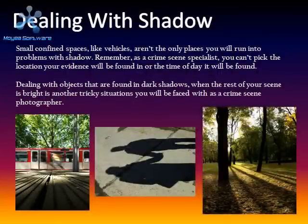Alright, let's move on to our next tricky situation, which is dealing with shadow. Small confined spaces like vehicles aren't the only places you're going to run into problems with shadow. Remember, as a crime scene specialist, you can't pick the location your evidence will be found in, and you also can't pick the time of day it will be found. So dealing with objects that are found in dark shadows when the rest of your scene is really bright is a tricky situation that you're going to be faced with as a crime scene photographer. So let's talk about how to deal with that.